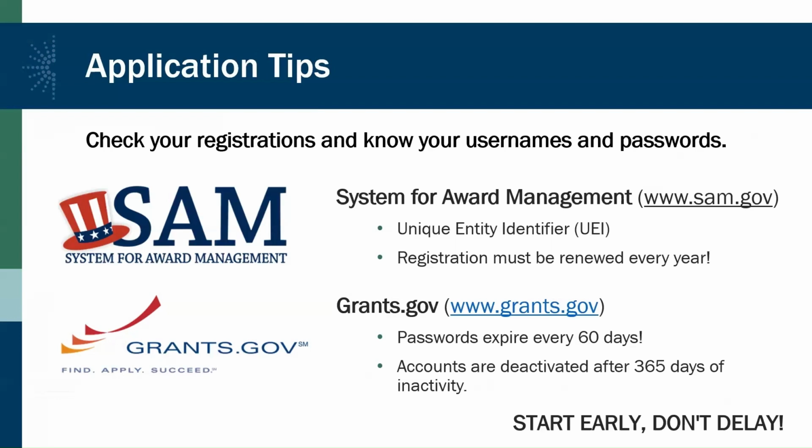Both the SAM.gov and grants.gov websites have robust help features and FAQs. If you run into technical issues with either of these sites, you should reach out to their help desks and request a tracking, case, or ticket number in order to document your issue and attempts at resolving it. IMLS does not accept failure to have active SAM.gov or grants.gov registrations by the deadline as an excuse for submitting a late application. So again, start early.